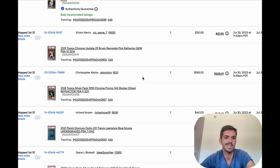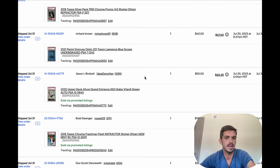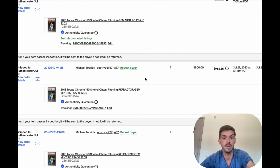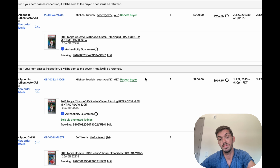Brian Reynolds, random. Trevor Lawrence, Blue Scope. Surprised I got that price out of that card. Random Gabe Vilardi, more Ohtani. Just doing phenomenally well. These are amazing sales, but they also may be great buys depending on how Ohtani does the rest of the way.